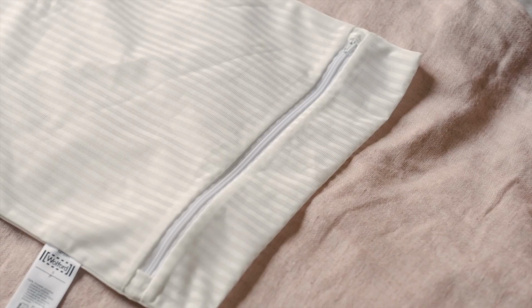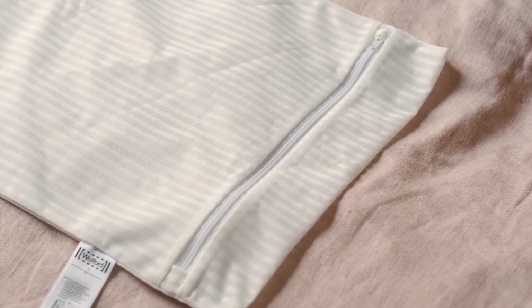If you look after your underwear, and I would recommend washing it in a care bag. That's what I use. It's like a netted drawstring bag.